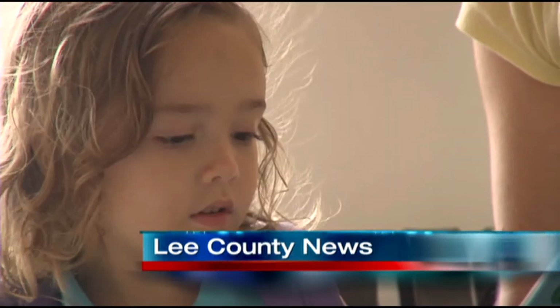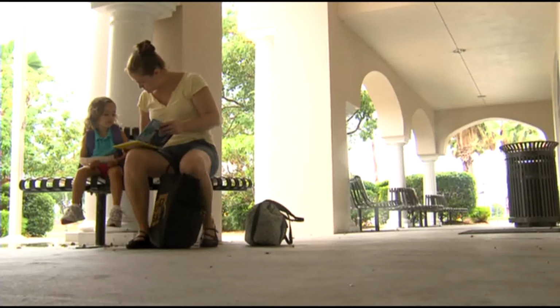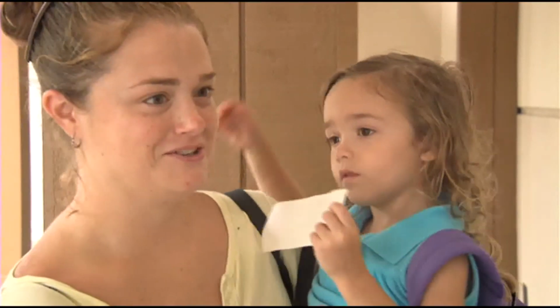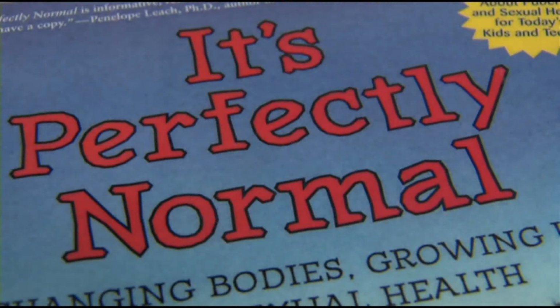Jennifer McGuire's four-year-old daughter loves visiting the Cape Coral Library. Hurry, Thomas, we're running late. She'll roam every aisle, plucking out book after book. She's definitely hungry to learn, so she's quick to pick up things that might draw attention, like colorful books. Luckily, Jennifer says she hasn't picked out this one. It's not appropriate for young kids.